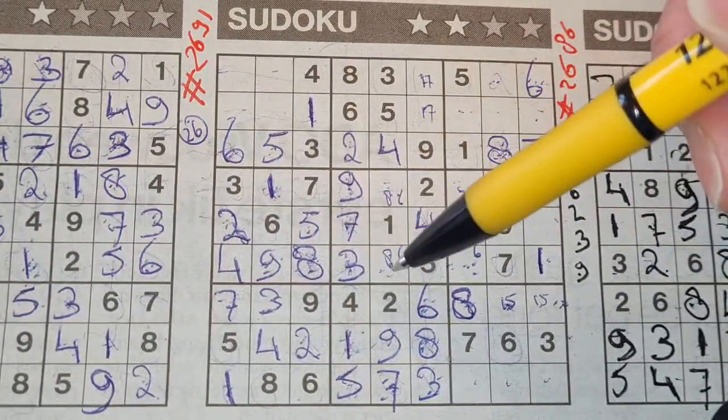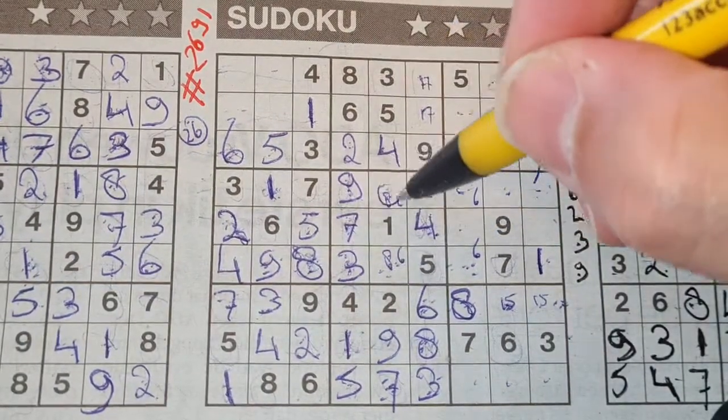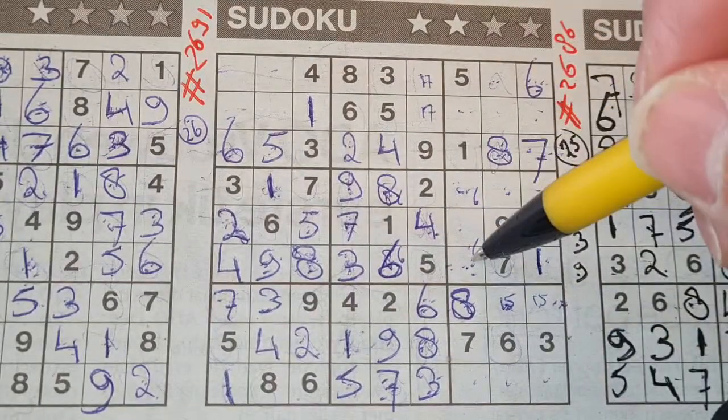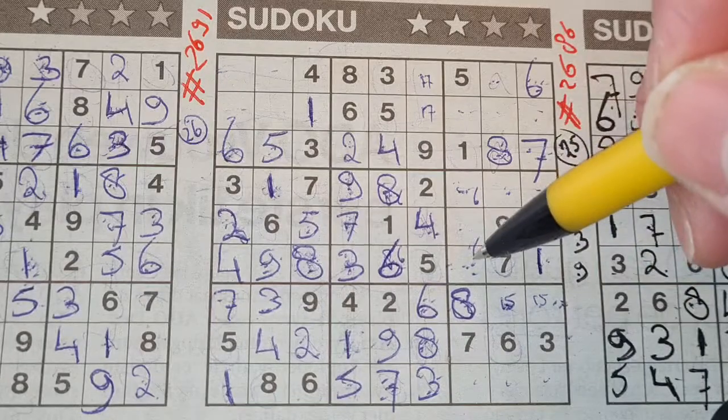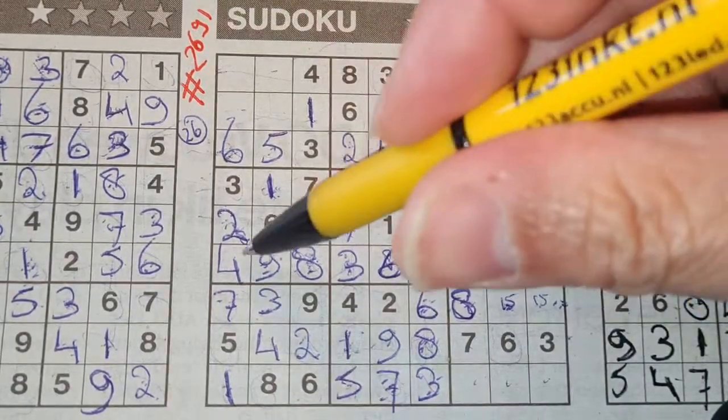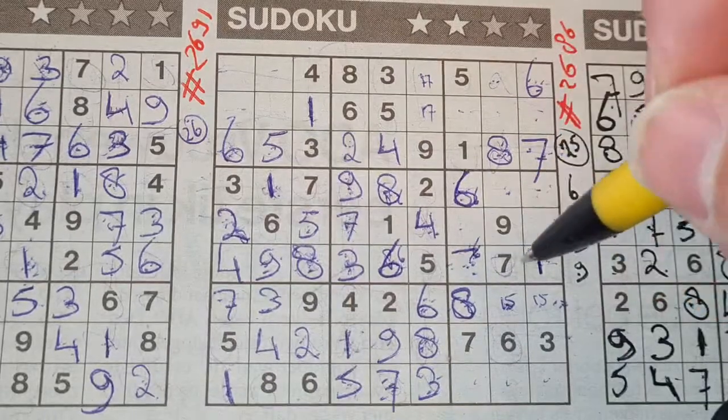Now we have an 8 there, so this box can't be 8 anymore. That box should be an 8, and this box should be a 6. Alright, I've marked those 2 boxes with a 6. Now we have a 6 there, so this box can't be 6 anymore. That box should be a 6. Alright, and this box should be a 7. No, 7 we have.